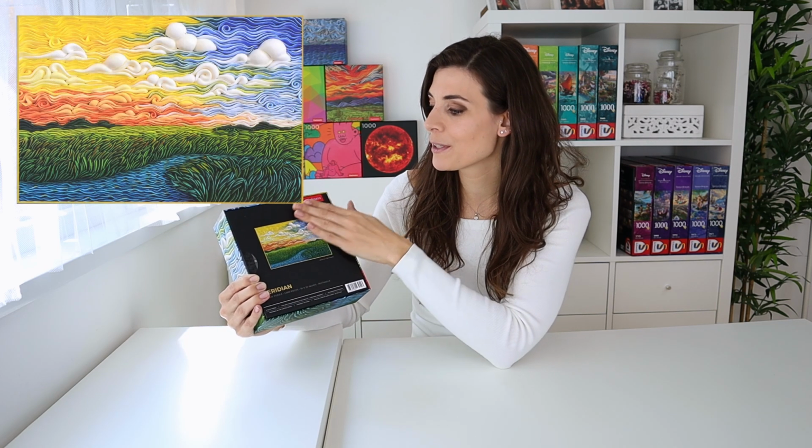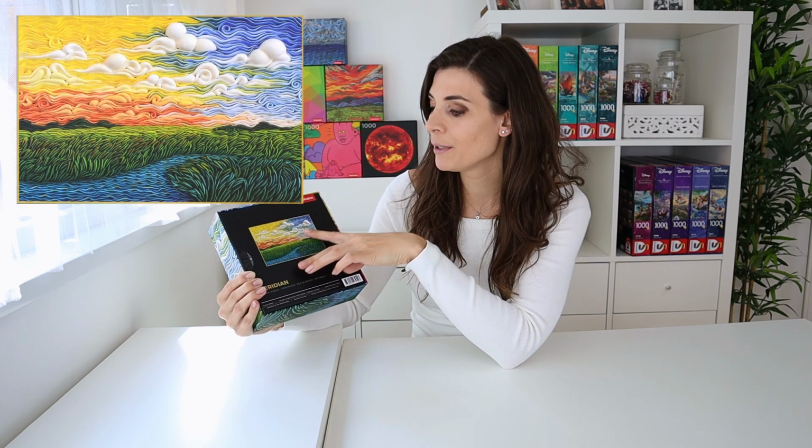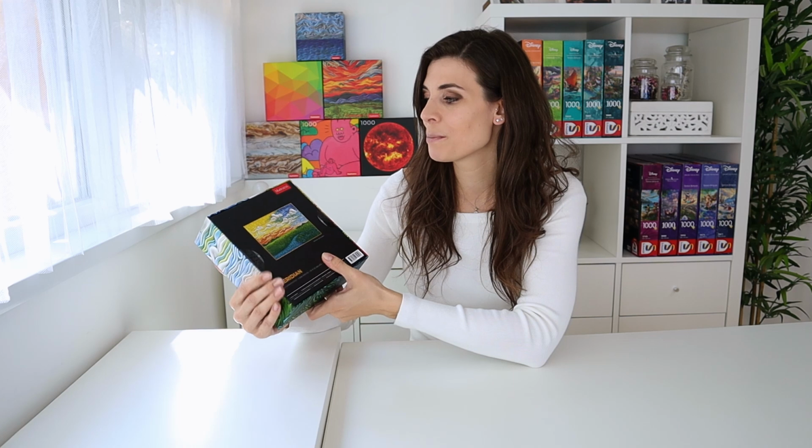Thank you for that. As you can see, it's quite easy to divide this puzzle because the colors are so different to each other. Even the blues that you have are completely different. This one is more turquoise and this one is more blue. So I think I'm gonna full flip the puzzle and then just eliminate the colors as I go, as I would normally do a 500-piece puzzle.